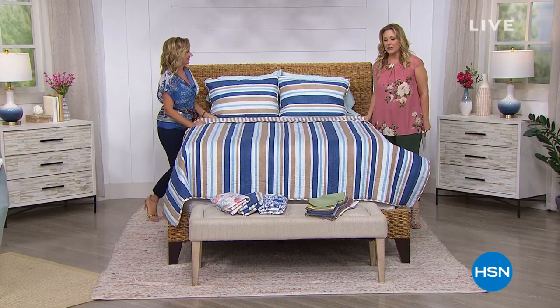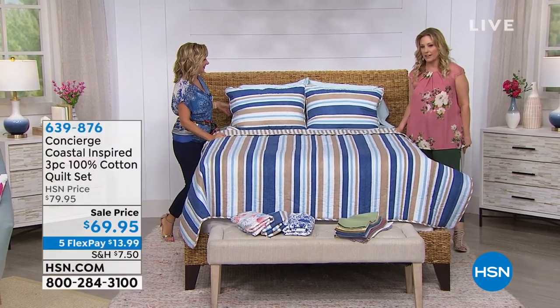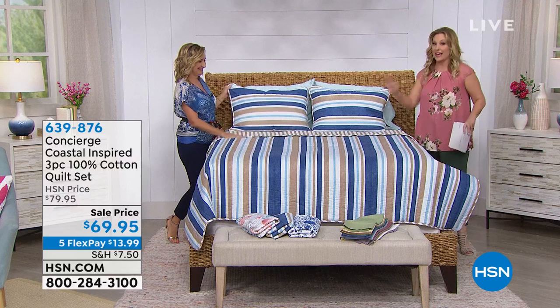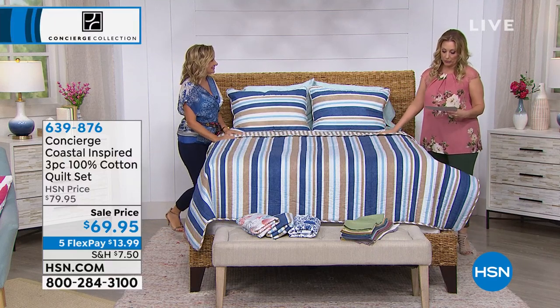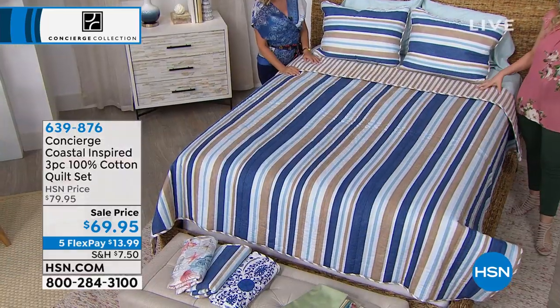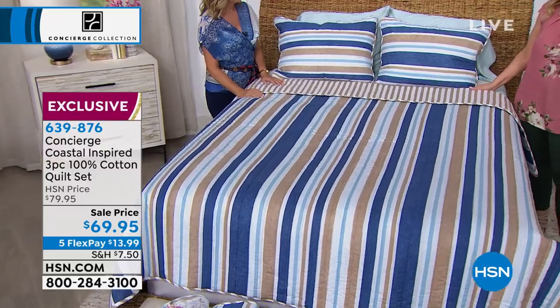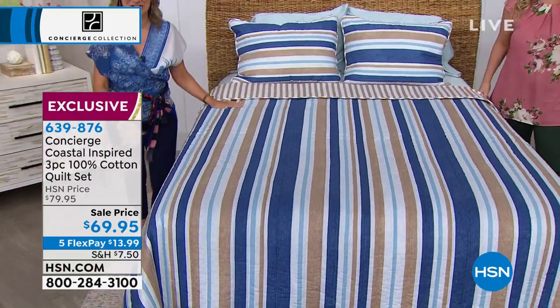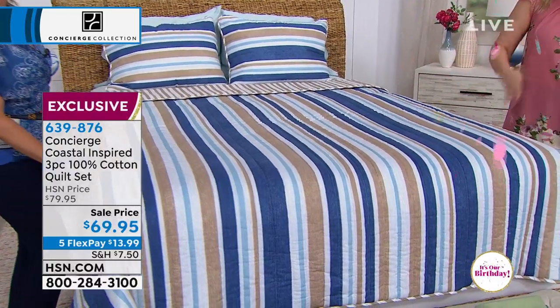All right, we're continuing on. We've got one more item in our Concierge Collection show with Ellen, and it is a set that is, when we're talking about this coastal-inspired three-piece, 100% cotton quilt set, already everybody's saying, I'm going to get this one, I'm going to get that one. People are shopping. Our whole network, we're in Florida, we're on the beach.